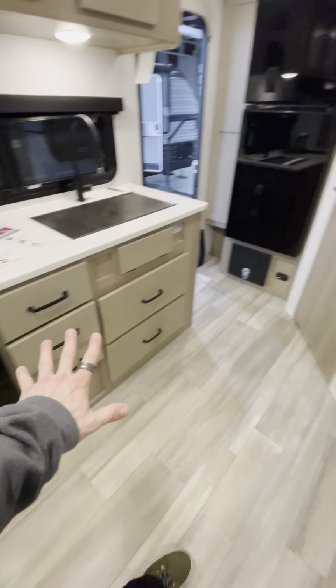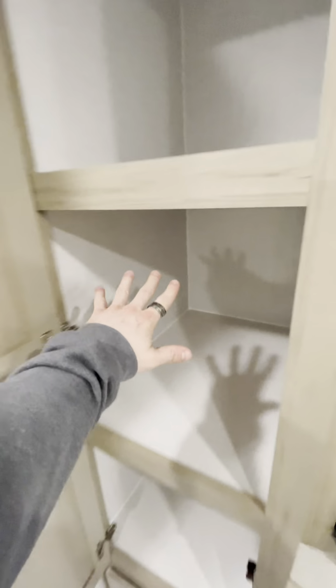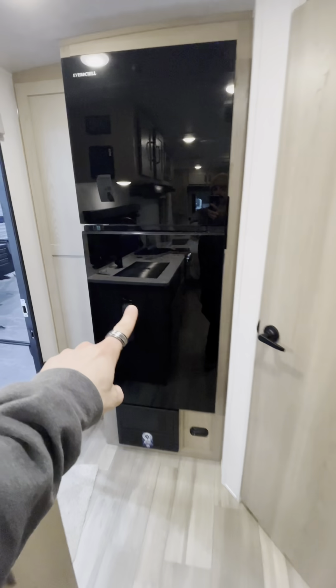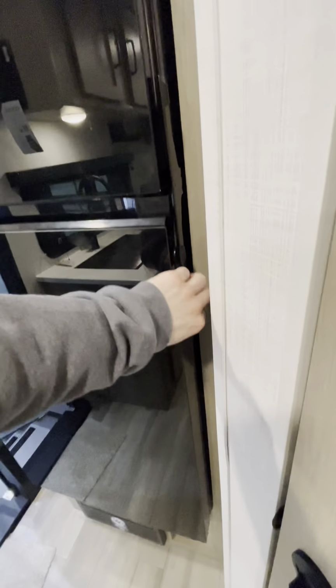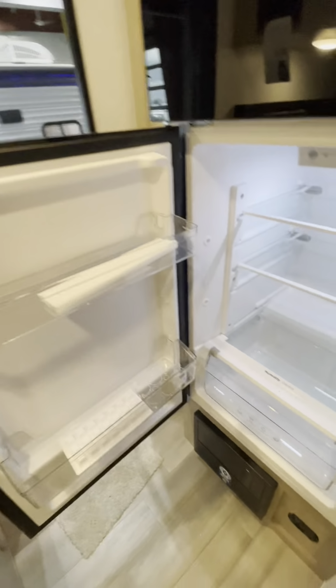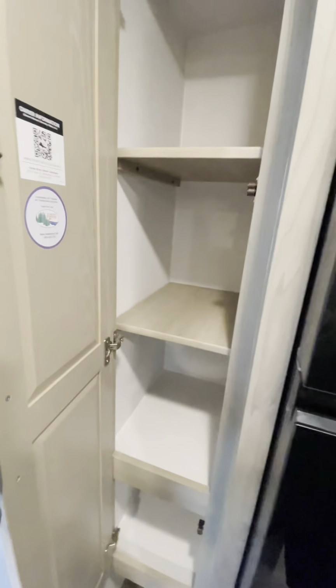Plenty of drawer space below. We got a nice little pantry here. Good depth on that sucker though. Refrigerator over here. Travel lock is built right into that thing. 10 cubic feet, probably. And then we got more pantry space here. So, you know, a lot of space for your dry goods.